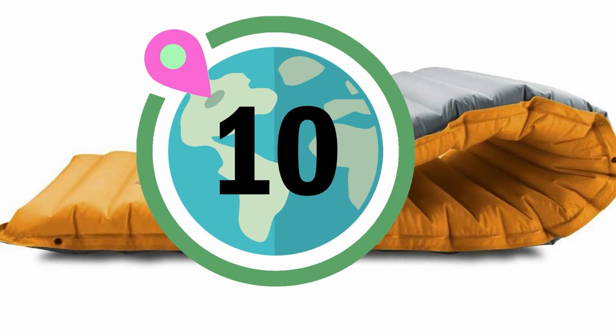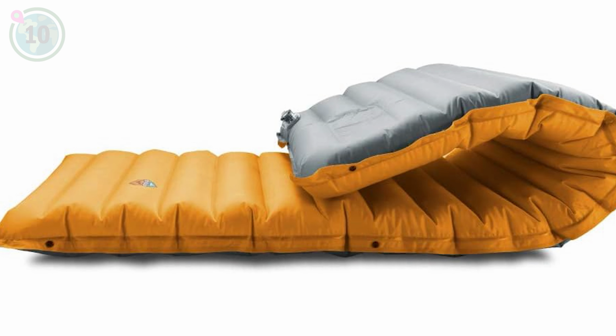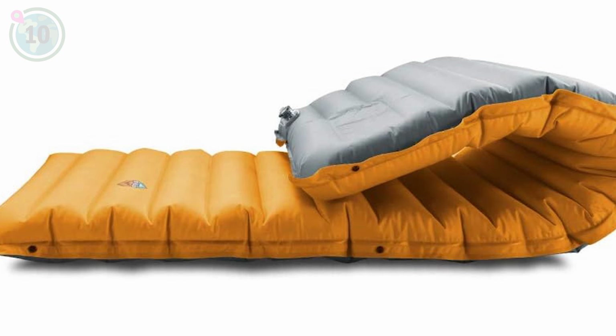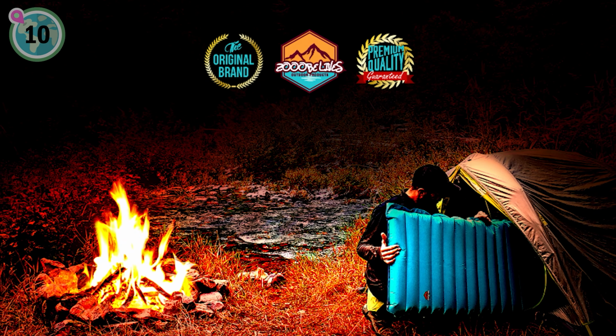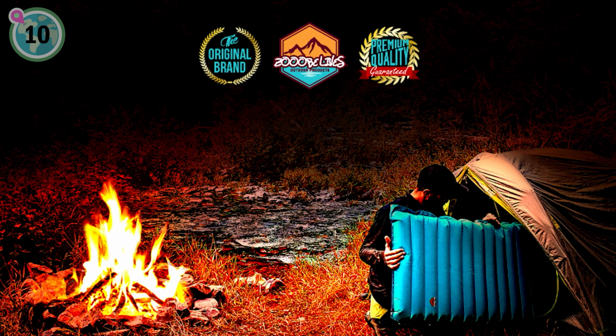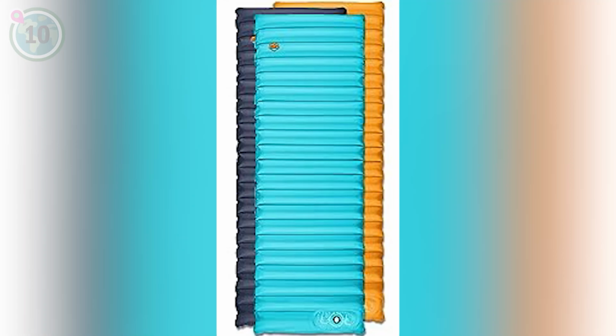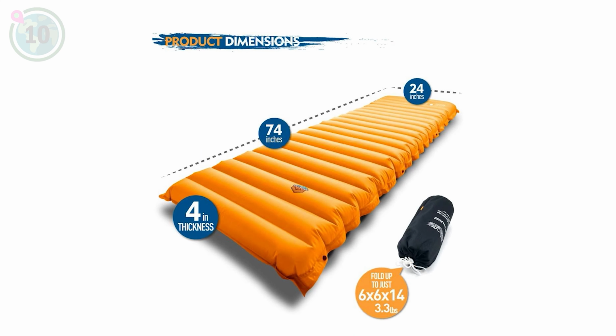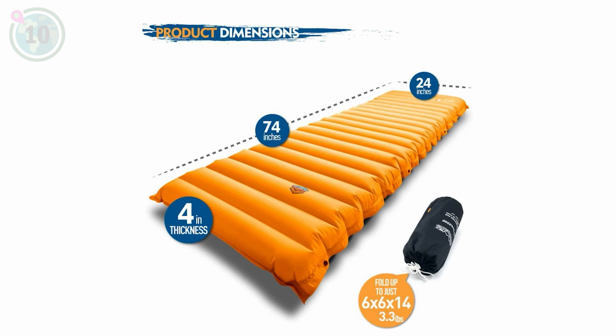At number 10, we have the ZOOOBELIVES Inflatable Camping Mattress, a game changer for a cozy night's sleep in the great outdoors. This remarkably durable inflatable mattress eliminates any worries about resting on cold, hard ground. Crafted from waterproof PVC and polyester, it boasts a generous thickness of 4 inches, surpassing most camp mats.